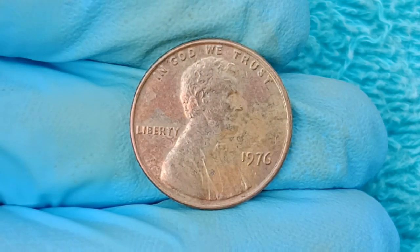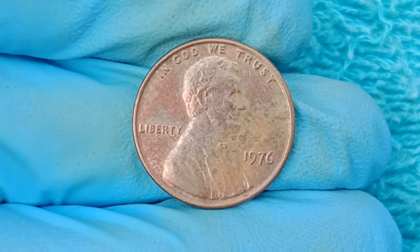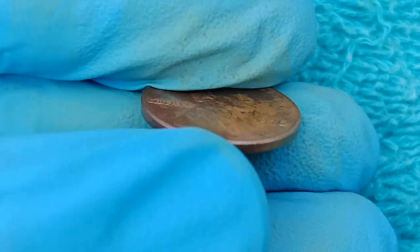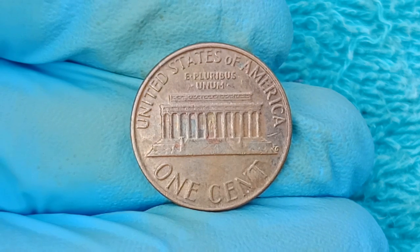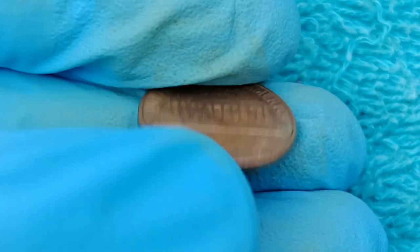And in at least one verified specimen, experts documented an extreme die crack running from Lincoln's shoulder to the edge of the coin, a visual indicator of structural damage in the die that should have disqualified it from further use but was apparently overlooked or ignored due to the high-volume demands of production during the bicentennial year.